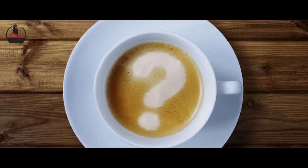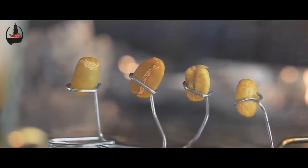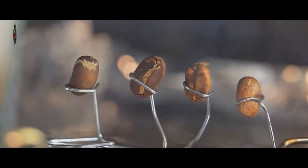So let's start from the beginning of how coffee is made to solve this caffeinated question. Coffee beans start off small and green as they head into the roaster. It is good to think of this roasting process as similar to popping popcorn. After about 8 minutes in the roaster, the beans will begin to pop, and when they do, they increase in size as they begin to brown as the oils seep out.